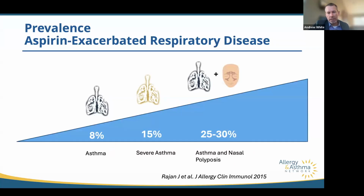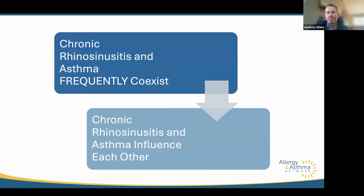This is a study we did many years ago looking at AERD. As you add more components to their airway disease, the more likely it is that those patients will have underlying aspirin sensitivity. So if you just look at all asthmatics, it's only about 8%. If you look at severe asthma, it's 15%. And once you look at a group of patients that have comorbid asthma and nasal polyposis, as many as a quarter to almost a third of them will have aspirin-exacerbated respiratory disease. So again, pulling the sinuses and the asthma together and thinking about how they influence each other.